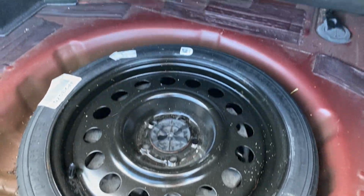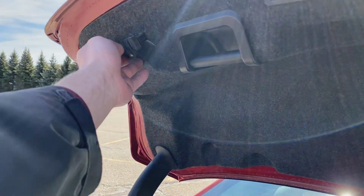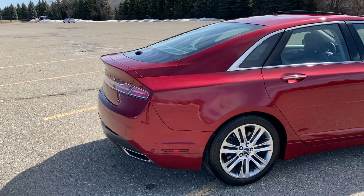Yeah, we'll step back here real fast. You have some vents, some storage, and the cup holders that were probably never used. So that is actually felt lined, which is pretty cool. Ford fashion, it doesn't seem to be deteriorating. You have a pass through right there.